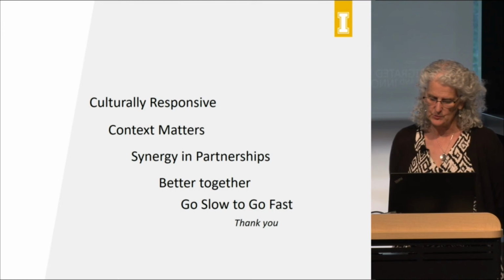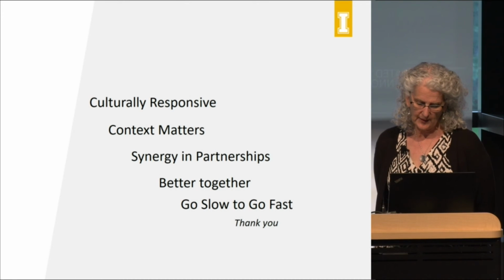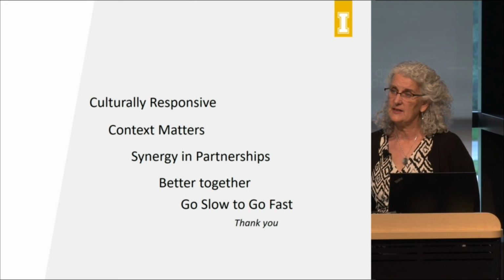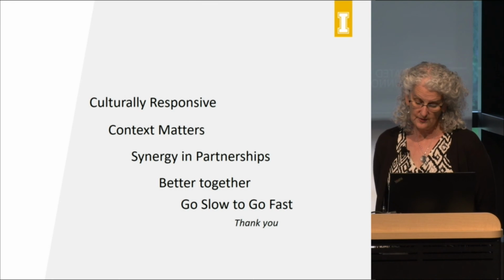Last, I'd like to summarize what I've learned. My best results happen when I'm a student of culture and context, when I reach out and connect to partners, when I reach across the university and I work with multidisciplinary teams, and when I realize that improved population health is a long game, and I may never live to see the impact.